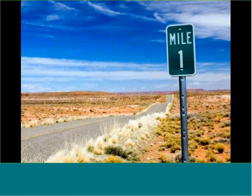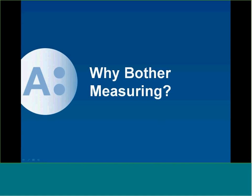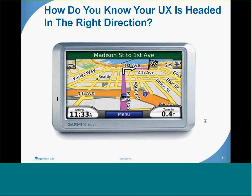Okay, so now we're going to move into the next stage of our conversation today, which is really maybe one of the most important parts of our talk. And that's really about why we should even bother measuring our website user experience in the first place. I'm going to tell you all about how to do it and what it looks like in practice. But first, I think I probably should convince you why you should even bother. And one question for you as we get started here, which is, how do you know that your user experience is headed in the right direction to achieve those goals and answer those business questions that we just talked about?